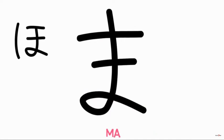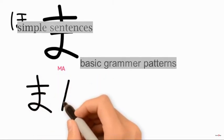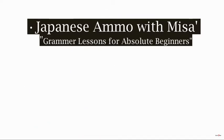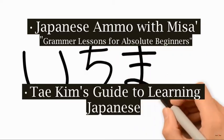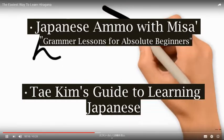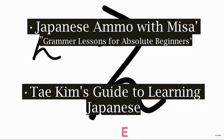For the beginners who have no standing in the language, they will need to be introduced to the language gradually through simple sentences, basic grammar, and common vocabulary. There are two conclusive sources for this: Japanese Ammo with Misa's Japanese for Absolute Beginners playlist and Cure Dolly's Japanese Guide to Grammar. The guide is extensive and there's no need to feel pressured to go through all of it at first. With Misa's playlist, provided that you write down every sentence you hear as well as echoing her, you'll quickly find yourself rising above the ranks of many beginners.